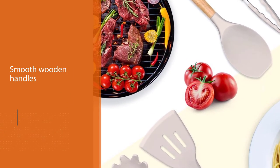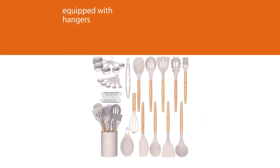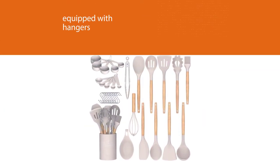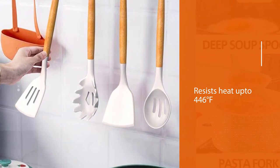utensils on the countertop. This set also includes a few unusual pieces, such as an offset spatula, a silicone brush, and a spoon rest. The BPA-free silicone is perfect for non-stick skillets.